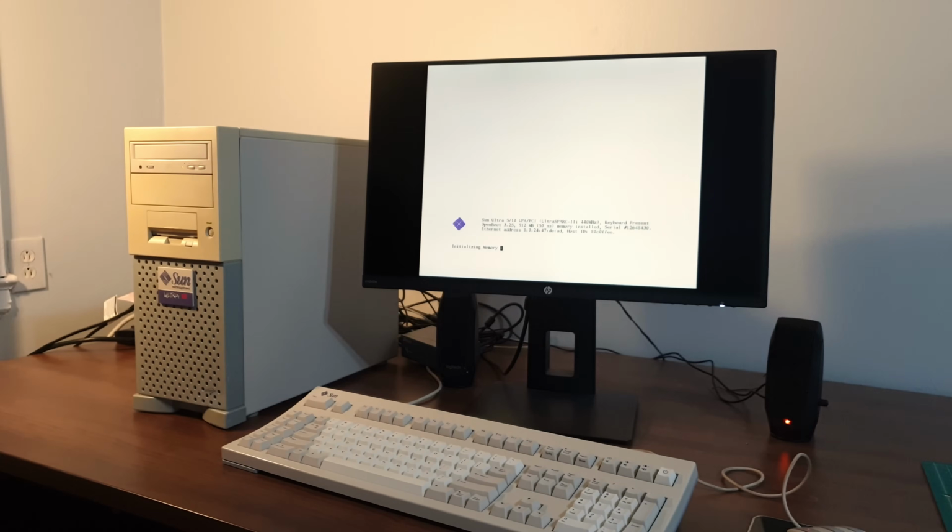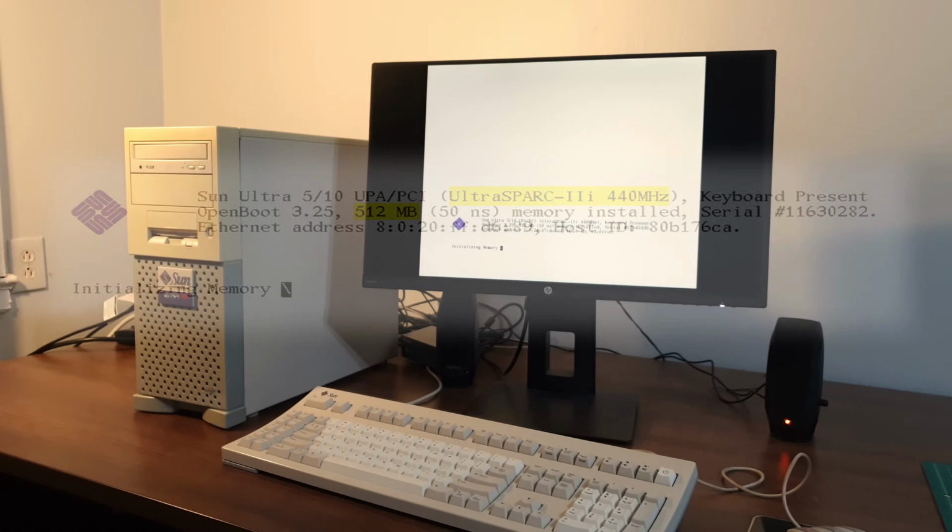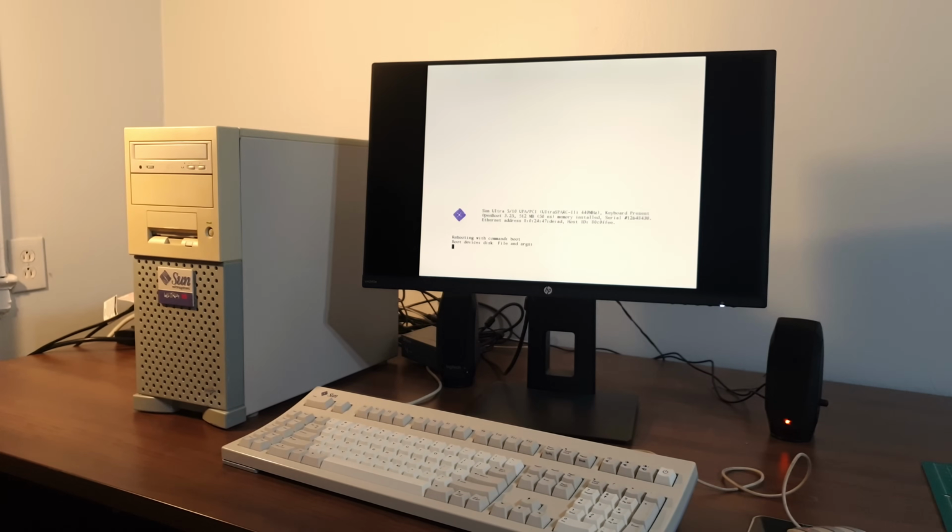My specific Ultra 10 is one of the later models with an integrated 440 MHz 64-bit UltraSPARC IIi processor and currently has half a gigabyte of memory installed. Unfortunately, the 3D accelerator that this system would have had is missing. However, we still have the integrated ATI Rage Pro chip for 2D graphics, which isn't bad at all.